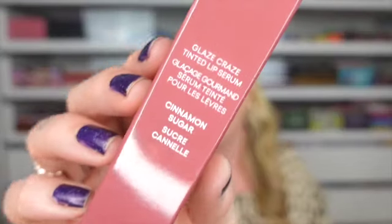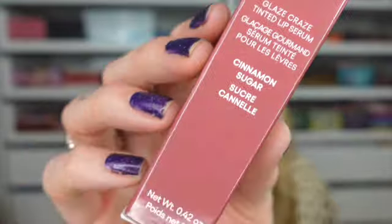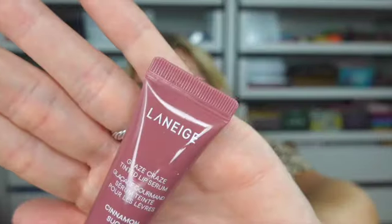I did get the Laneige Glaze Craze Tinted Lip Serum in Cinnamon Sugar. I thought that would be a pretty color for fall, and this is what it looks like. It is pretty. I don't know if that's really focusing, but hopefully you can get the gist of it.